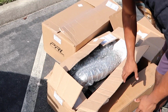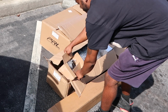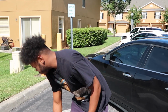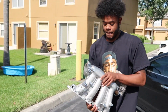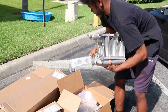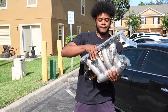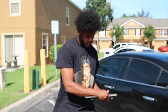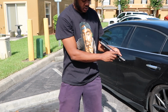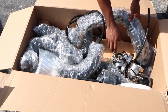Well, I opened it a little bit. I was too hyped, but I didn't open all the boxes in the boxes. Other than the turbo kit, I did pick up an RBC intake manifold, the adapter kit, Acuity fuel rail, Acuity fuel pressure gauge, so it's gonna match and all that. The RBC intake manifold adapter is for the stock throttle body. There's all the piping, most of the piping for the kit.